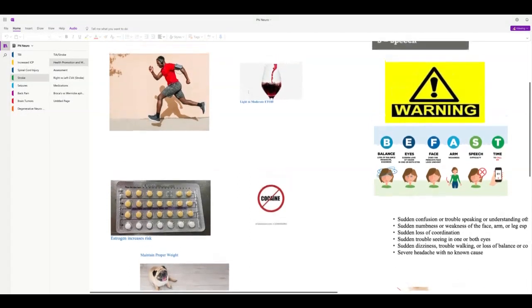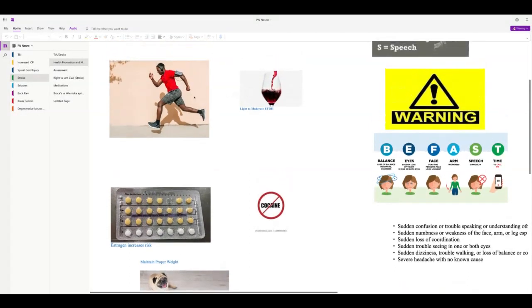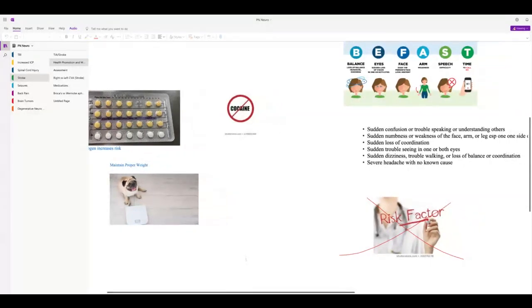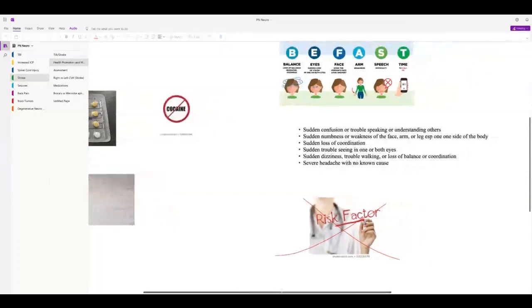Health promotion and maintenance, you all know this, right? We need to stay in shape to prevent stroke or even cardiovascular disease. Light to moderate ETOH, so we can't have a little. People on birth control pills or even estrogen, like postmenopausal women, can be at increased risk for stroke. Everybody should maintain proper weight and should not do cocaine, methamphetamine, or illicit drugs, because they can lead to stroke. Cocaine and methamphetamine especially cause hypertension, and that can cause a brain bleed.